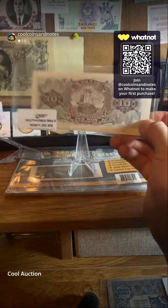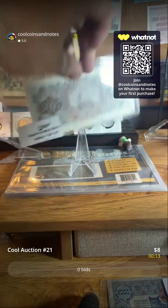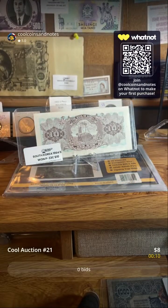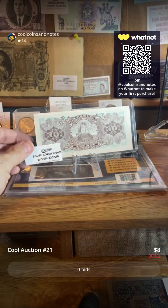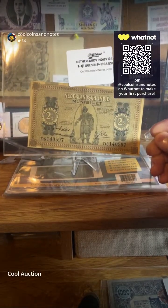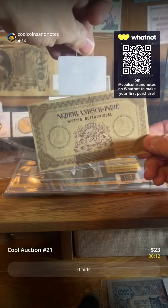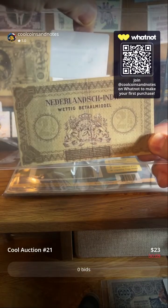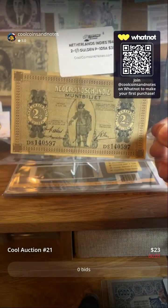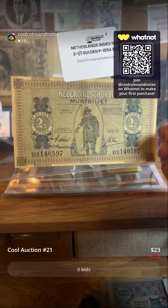Next up, got a nice turtle boat, South Korea, 1964, 10 won, South Korea. Another one, Indies. It's going to be a 1940, 2.5 gulden. Cool note, Netherlands Indies.